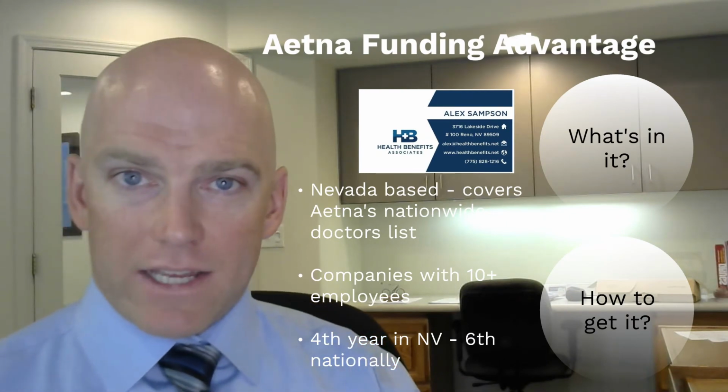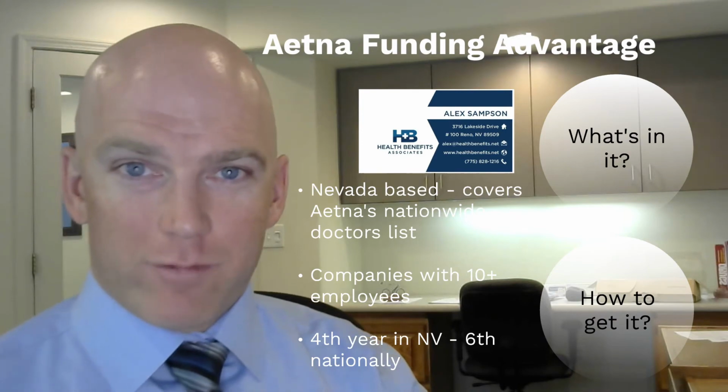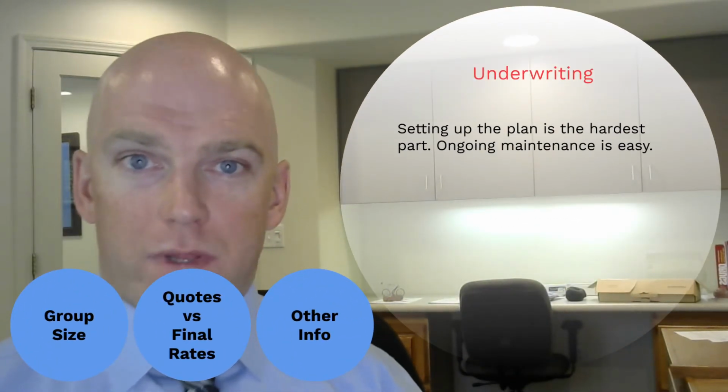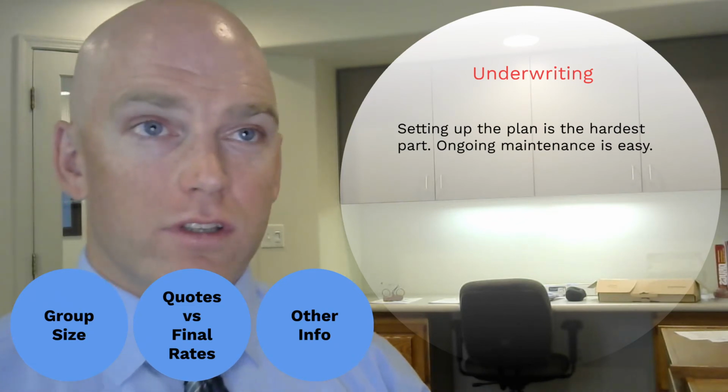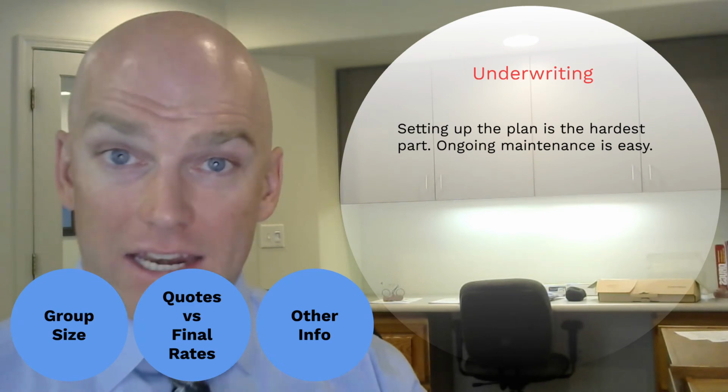Now, let's talk about how to get it. So that might be the benefits of the plan I kind of just went over. And now let's talk about the underwriting process. As with any health insurance plan, underwriting is more difficult. Once the plan is issued, then adding and removing employees is fairly easy.